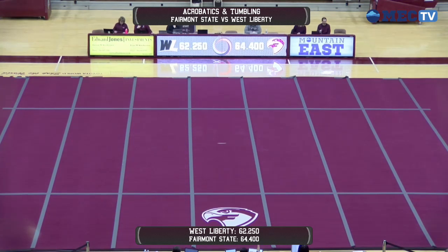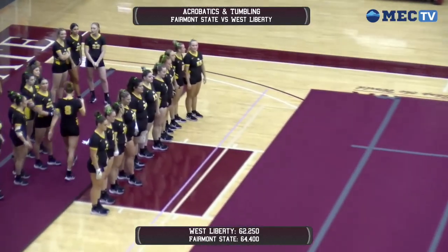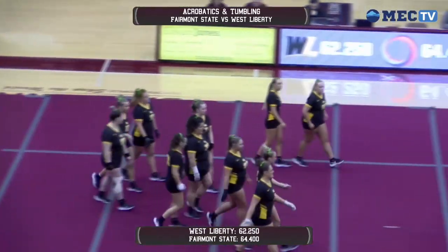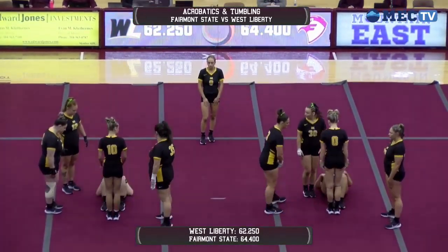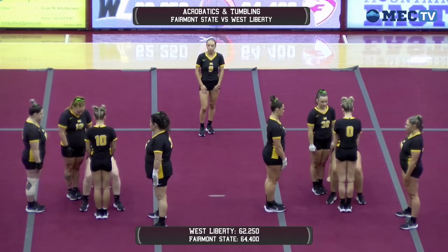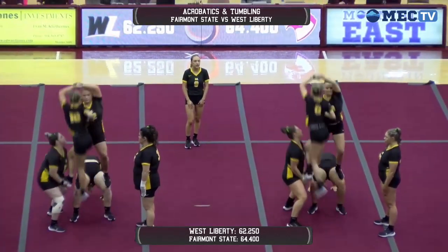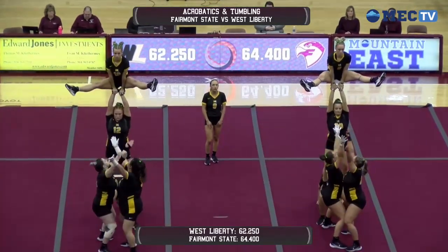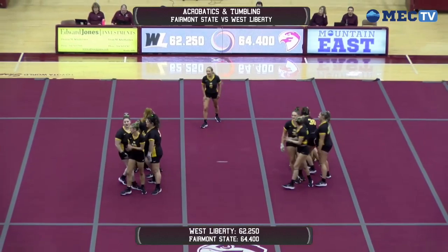We are going to head into Heat 2, the synchronized pyramid. Miss Liberty starts at a 10.0 here. This is where you're going to see something insanely impressive and something that I was never able to do, the back bend base. The bases are going to perform a back bend while the mid stands on top of their thighs in the back bend. Nice synchronization there from the toppers.